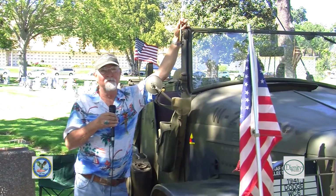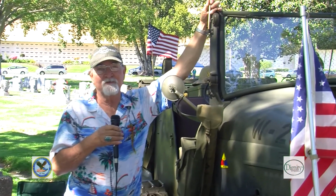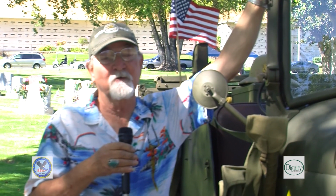So they didn't make a lot of them. Overall, they made, I don't know, 150,000 Dodge trucks. Sent a lot to Russia. Sent a lot of Studebakers. And that's about all there is to say about this, other than it runs sweet.